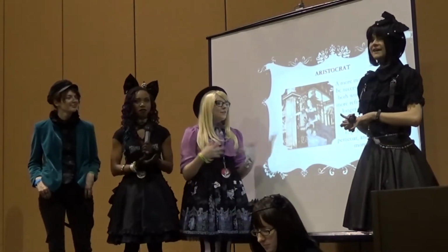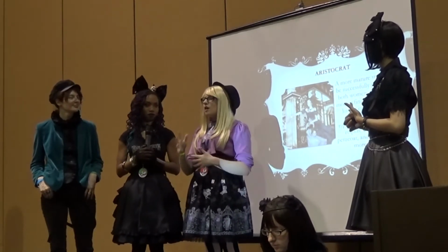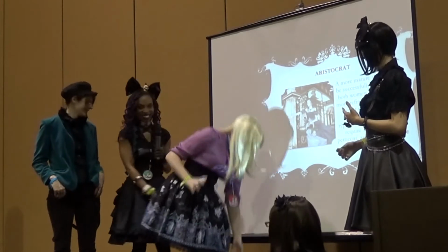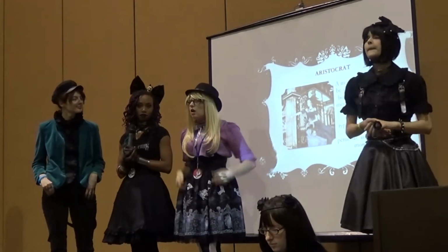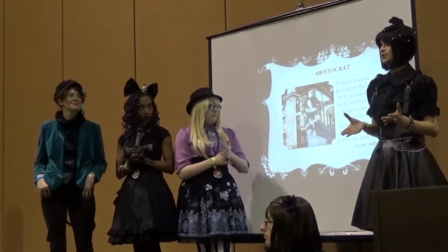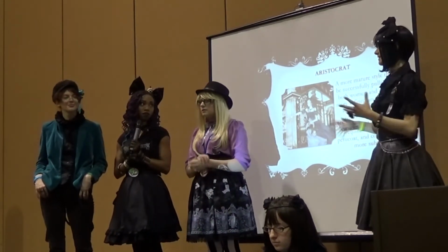Aristocrat is a fun one. As a gothic Lolita, a lot of times you're going to start evolving your style. Your style is going to end up becoming a little bit more mature. Aristocrat is going to have long skirts. Usually it's going to be a longer length. This is basically the traditional Victorian goth, for all intents and purposes, with a Japanese spin to it.